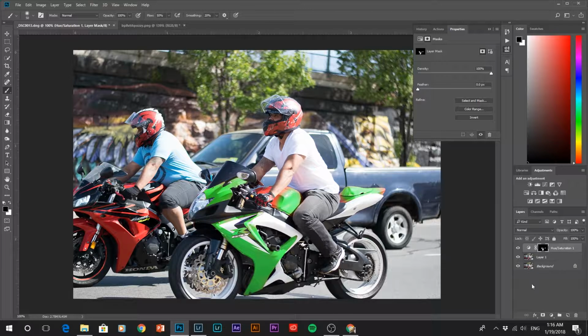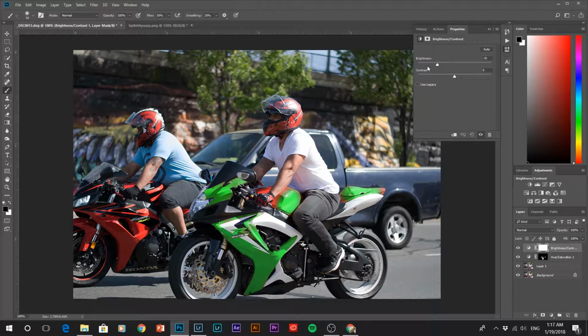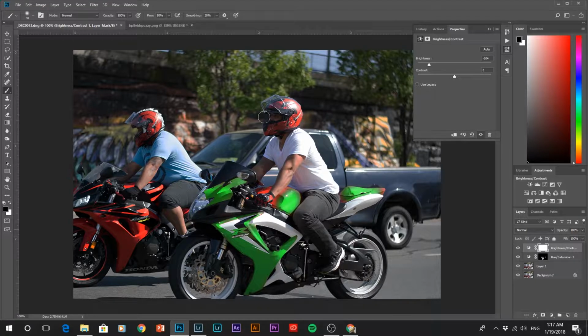The layer mask comes up with all different types of adjustments that are here. Let's say brightness and contrast, right? So brightness, I wanted to bring the brightness down, right? But I didn't want it to affect the motorcyclists. So then the same. Now I will paint in with black on top of the motorcyclist, and they will get the color back. Okay, so that's basically how you use the layer masks to selectively edit the area that you want.